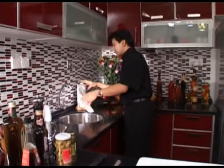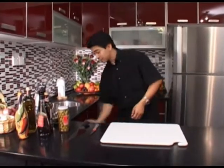Have you ever wondered how they create those lovely meals at five-star hotels and restaurants that always seem like a hassle to make? Well, I'm gonna show you how basic, simple ingredients that are always available in your local supermarket can create five-star cuisine in the comfort of your own kitchen.